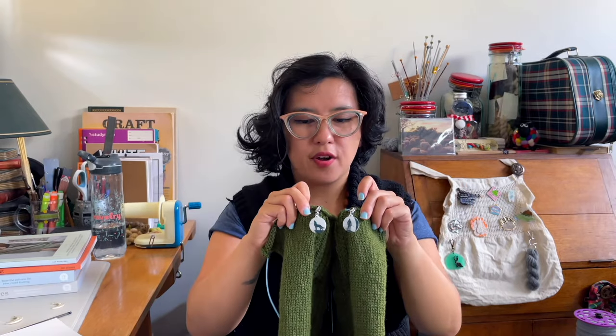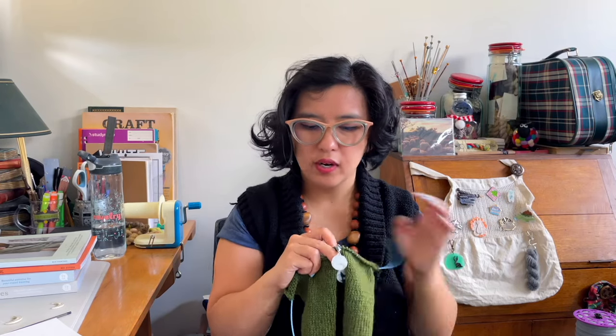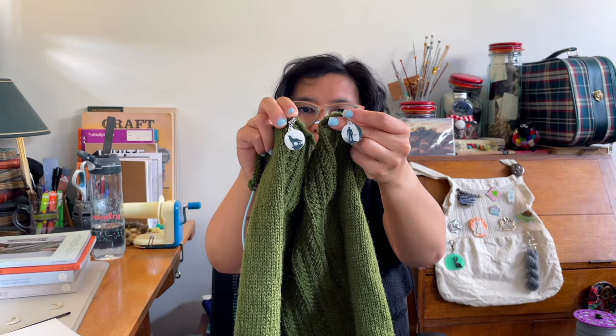So these were part of 1181 Windmills' advent of, I believe, 2022, which was Creatures of Myth and Folklore, I believe. So this set here is the werewolf set.